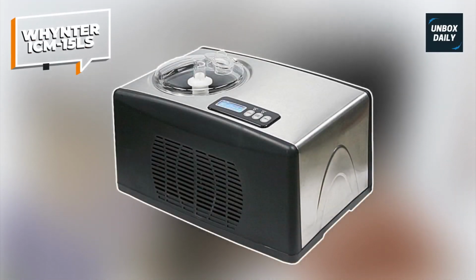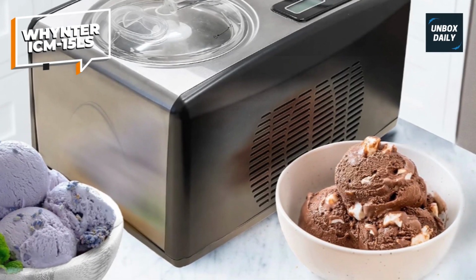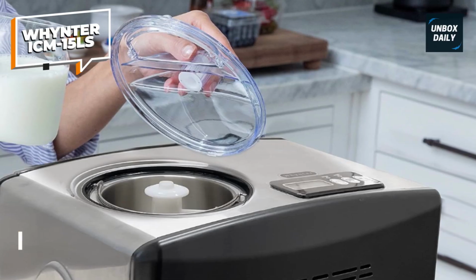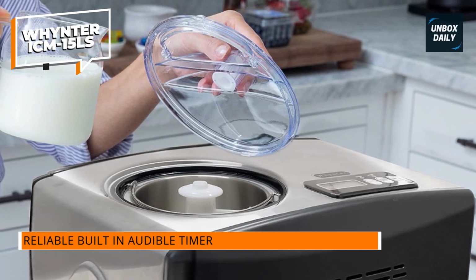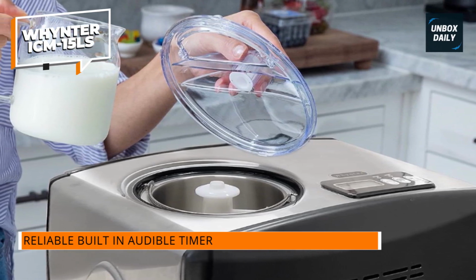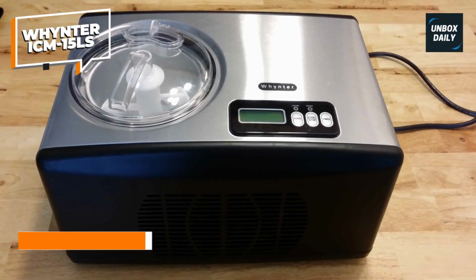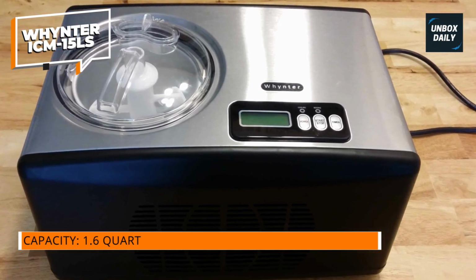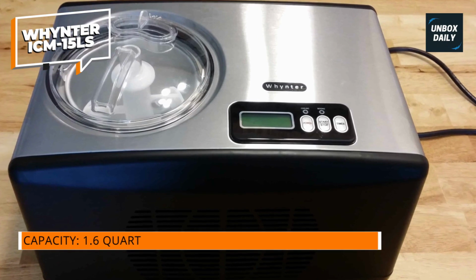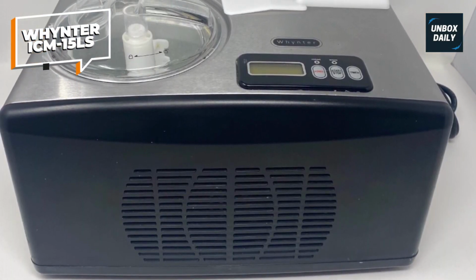Whynter ICM-15LS. This smaller capacity compressor model makes slightly denser ice cream than the ICM-201SB, and it makes some of the best vegan ice cream dense and creamy with minimal ice crystals. If you have the budget and the space, the Whynter ICM-201SB and the Whynter ICM-15LS are 2 also great options. Both are self-cooling compressor models, so you can churn out batch after batch of ice cream with no overnight prep needed. Both Whynter models made exceptionally creamy ice cream with ease.